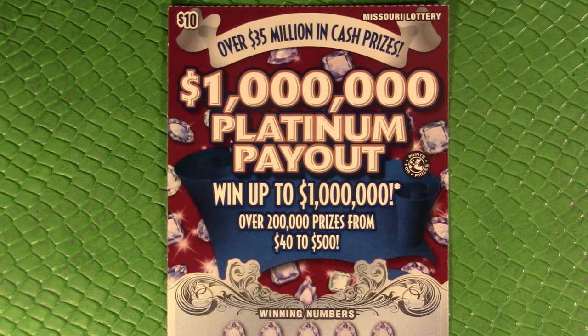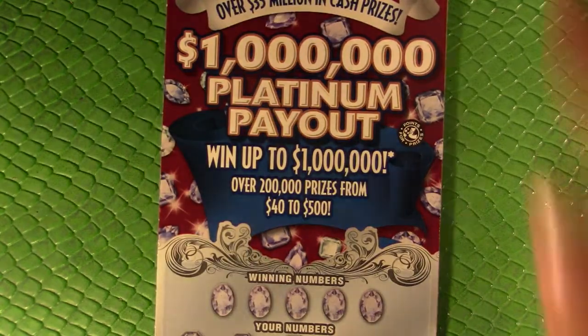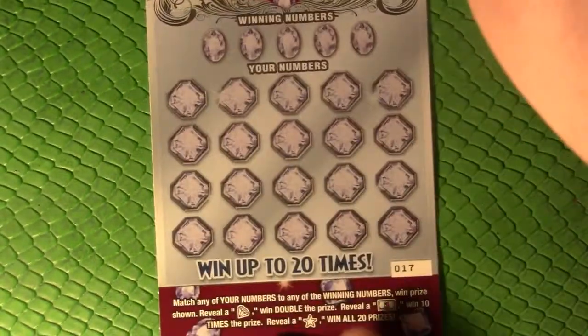Today we're back doing another one of these $10, $1 million Platinum Payout tickets from the Missouri Lottery. Went back to the same gas station we went to before, and I don't know if we're on the same pack or not because I don't have the ticket here anymore to see if the pack number is the same. But they're at a much different number in the pack. So we go ahead and give it another try. We hit a winner last time.